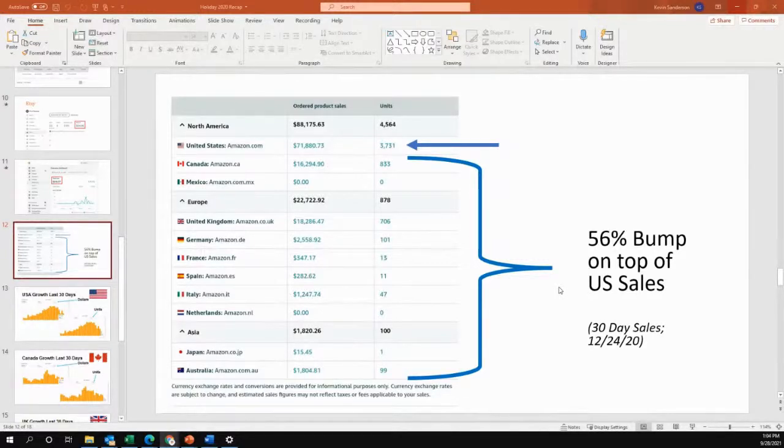In the United States, that first line where you see the US flag and it says United States, Amazon.com, I did just shy of $72,000, $71,880 or so. Now, if you were to add all the other countries together, my total sales for those 30 days leading up to Christmas Eve, we'll just call that the holiday selling season, was $112,000. And so I had a 56% bump in sales on top of my US sales.